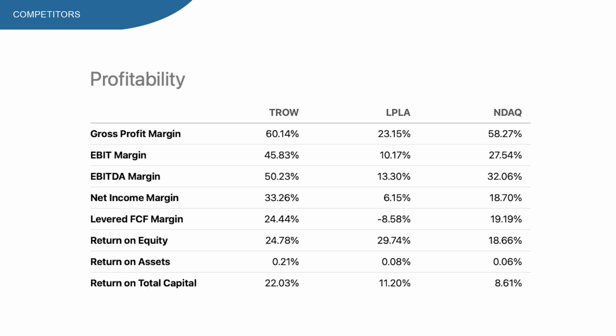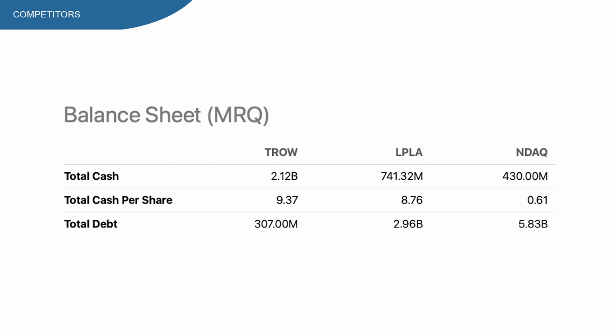TROW has the highest gross profit margin and also the highest net income margin. Free cash flow margin is also the highest at TROW. Return on total capital is also the highest at TROW. And TROW is the only company who can pay down all their debt, so they are the winner to me.